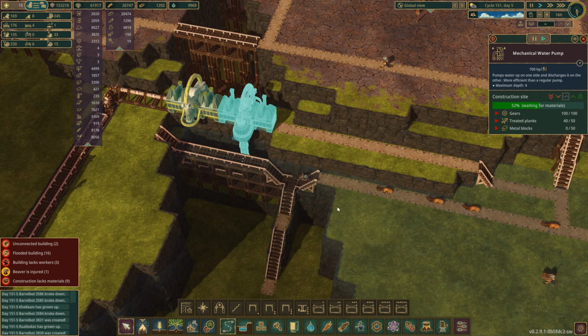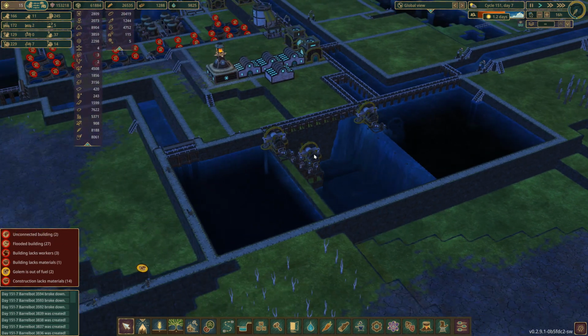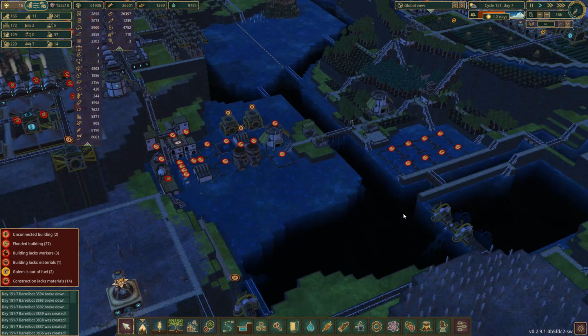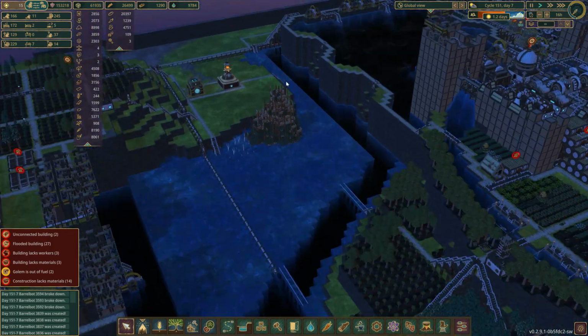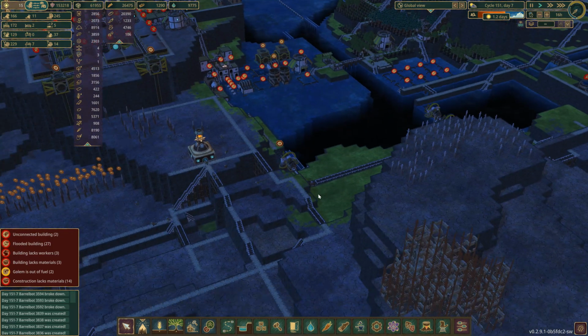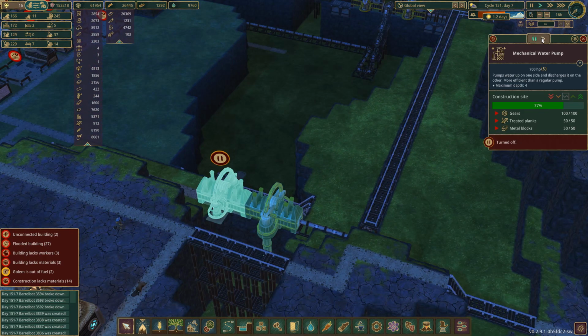Okay, fine. We'll let them build it then. Okay, we're very close to reaching capacity. Second one's filling up. And if we look down here, you can see that this area has all flooded, because there's nowhere for the water to go now. So I tell you what, let's turn this back on. I turned it off once they got all the stuff done. And hopefully somebody will come and build this. Come on, here we go.